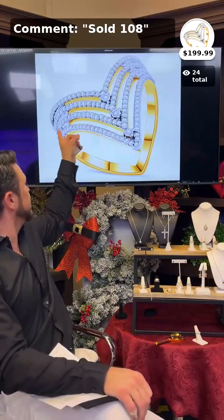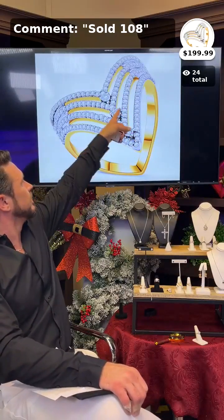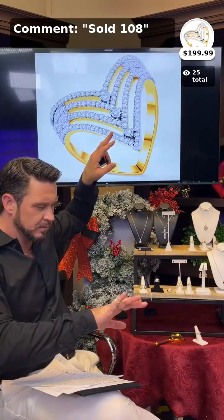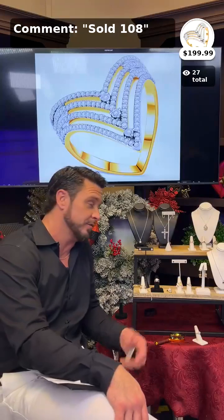70 points of diamonds, this would be $700 just for the diamonds alone. Never mind all the heavy precious metal. Never mind the labor going into having to prong each one of these individually. And I love how they did the bezel setting right there on each of these 3. So past, present, and future peppered in there very subtly as well. This would make a great anniversary gift, an excellent Christmas gift. And the fact you've got 4 budget pays of $50, so you're going to knock off 25% of that. It's going to be around 40, maybe 38 and some change.